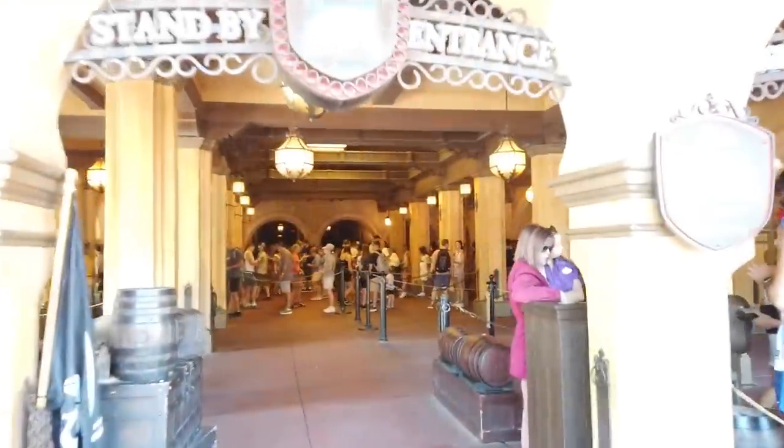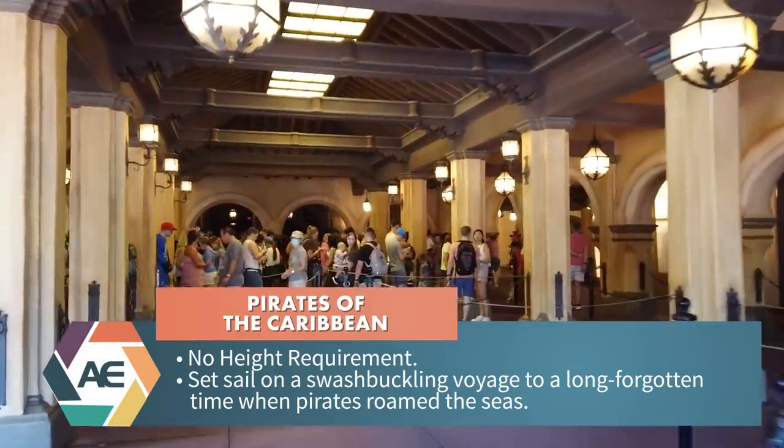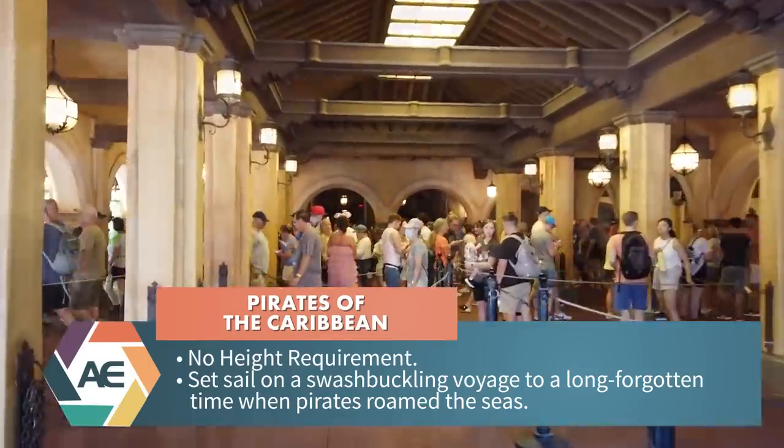Pirates of the Caribbean is a boat ride through a town that's getting pillaged and plundered by pirates. It's a very fun ride. It's one of my top two in Magic Kingdom. In fact, my other one's Splash Mountain, so we've already knocked it out.